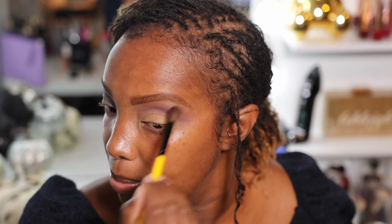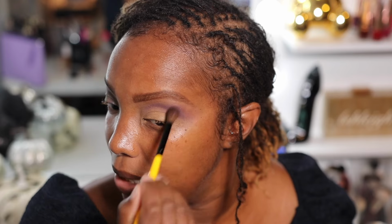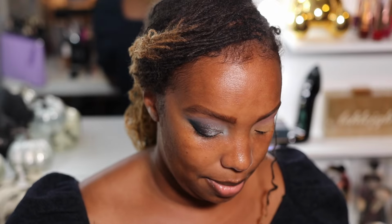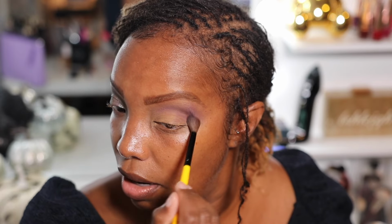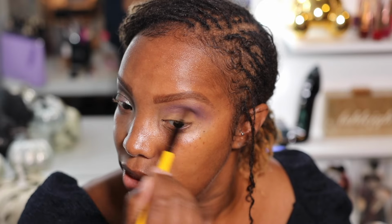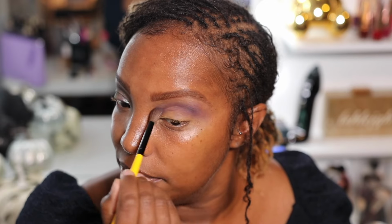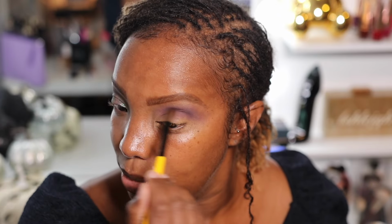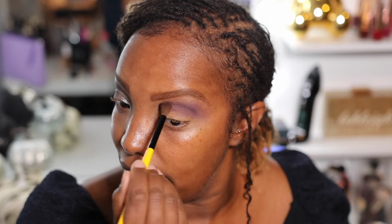Okay, and I'm just buffing and building. Y'all know me, serial blender. So I'm gonna blend to my heart's content, and I'm gonna drag it down because I want this color through the crease as well. But I love how you kind of get the little share it out moment, you know? You can share it out.